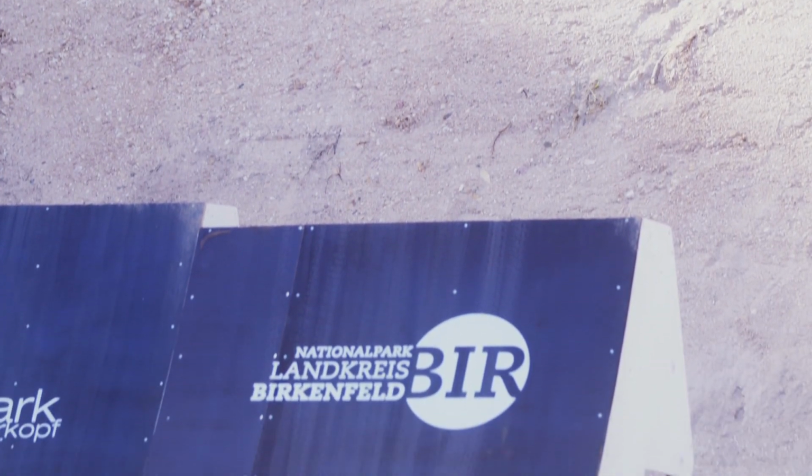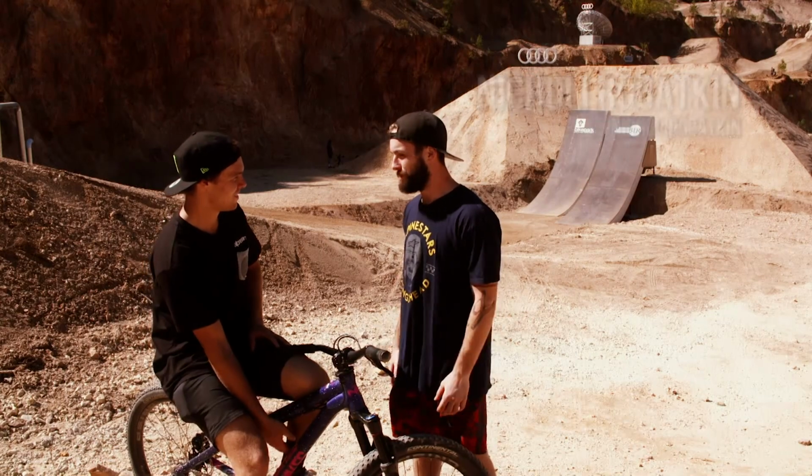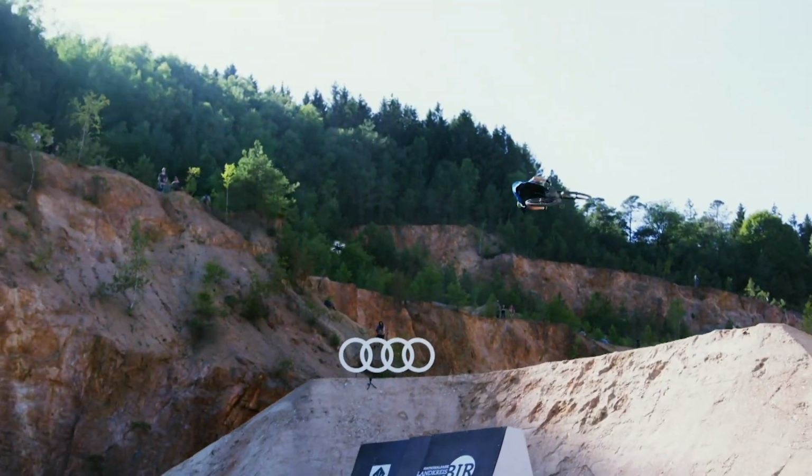One of my favorite tricks to do, even though I don't really get to do it that often, is the cash roll tail whip. I did it for the first time back in Innsbruck a few years ago, and I'm stoked to be able to do it here this week. It's probably the biggest jump I've ever done it on, for sure.